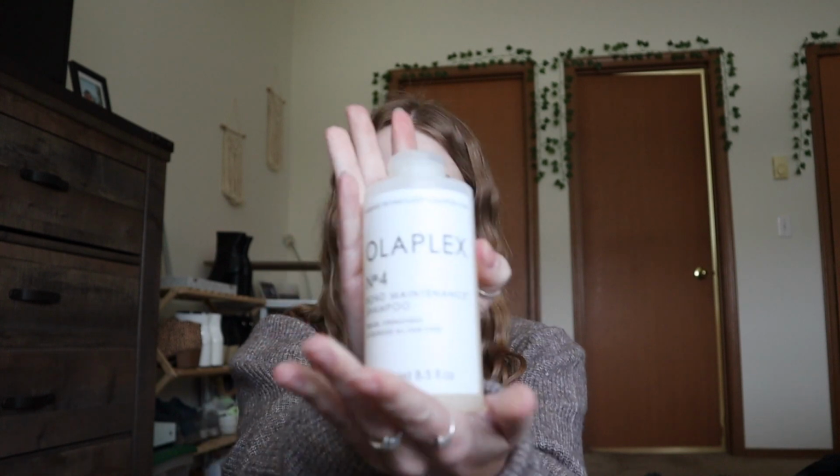And for shampoo and conditioner, I do use Olaplex. I'm a little basic, apparently. So this is the number 4 Bond Maintenance Shampoo. I use this once a month, maybe once every 2 months. It's very stripping of everything from your hair, so you don't want to use it too often. But it's magical. It makes your hair feel so clean.